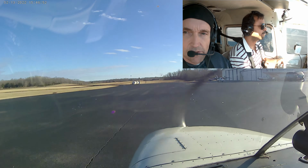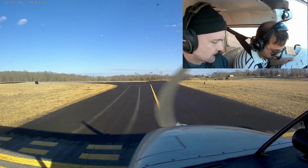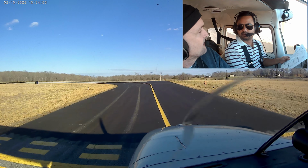Okay, takeoff GUMPS. GUMPS is gas, undercarriage, mixture, propeller, and switches, is what I usually do. Let's see what he's got for his GUMPS in full form of GUMPS, you can see it on the screen. So today we are trying soft field takeoff. And yes, that means these planes can take off and land in a soft grassy field. I didn't know about this before.